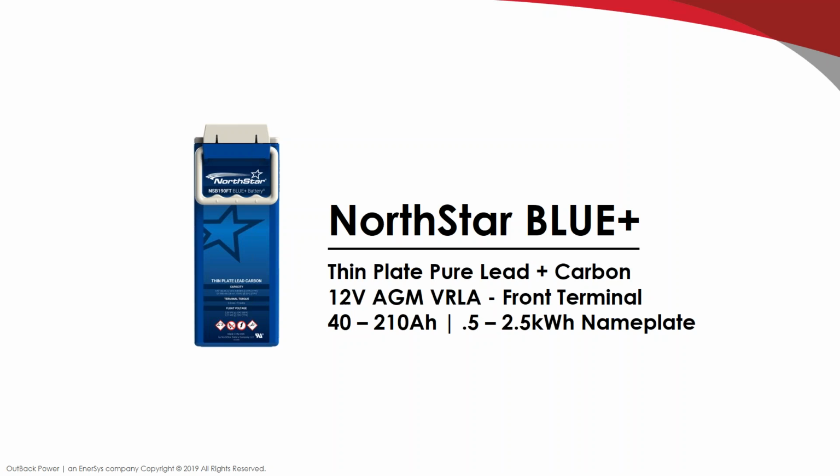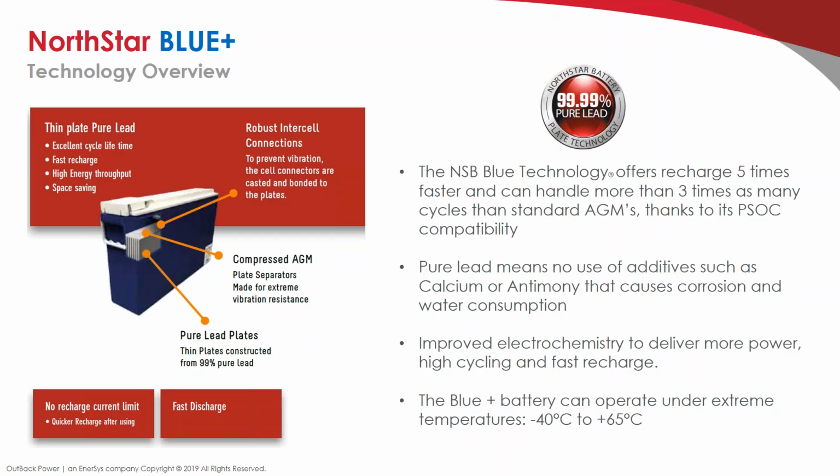So I'll just briefly cover the technology behind it, but you can see they're 12-volt AGM VRLA front terminal batteries. They go from 40 up to 210 amp hours. We've got all sorts of sizes in between, 210, 190s, and again, 5 different sizes between 190s and 400s as well. So the majority of what we've sold have been the 210s or the 190s, which are obviously the highest quote-unquote power battery. So again, just a brief overview of the technology.